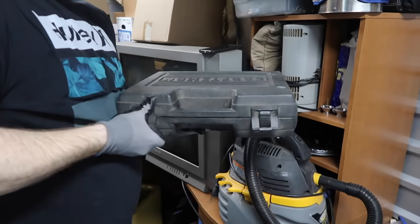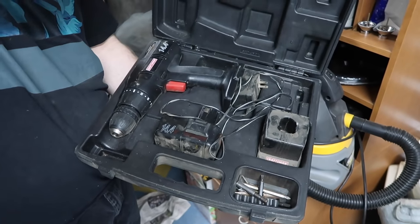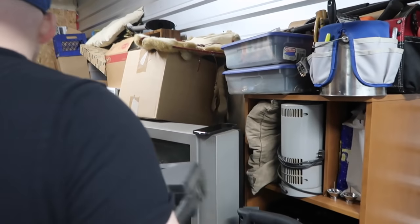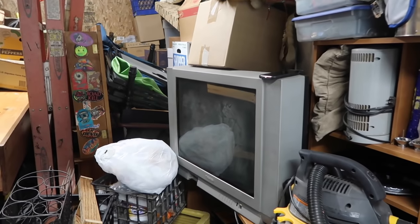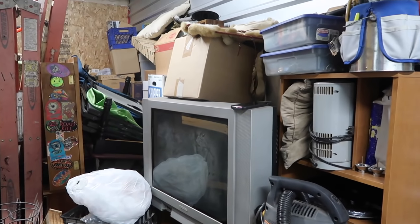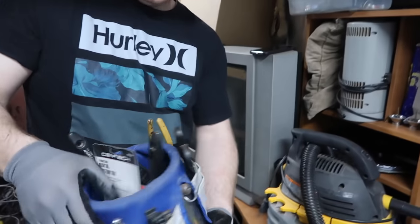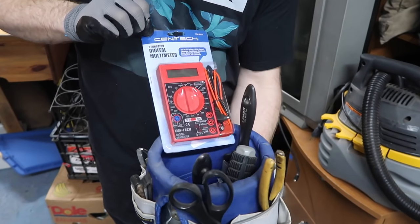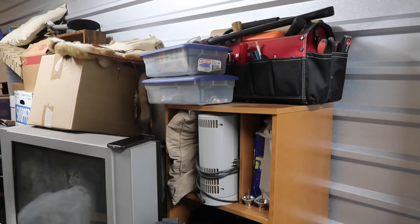Craftsman. Nothing too crazy, but you can sell a lot of this stuff local. And a lot of times too, you can lot it up and then smaller construction companies will buy it all out from you. All right, so we have a cool little assortment of tools in here. So, not bad. Getting a lot of tools in this unit. I knew we would by looking at it.